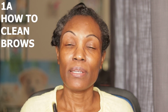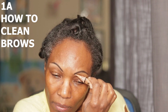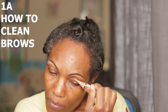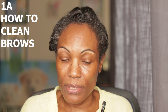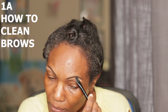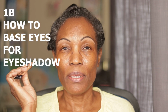I have done this one. I'm going to show you how to do this one. I have concealer. I always use a lighter concealer under my brows. I take a flat brush to clean under my brows with the concealer. I take the same concealer and I'm going to base my eyes.